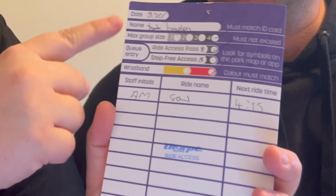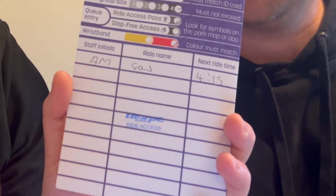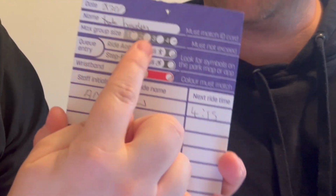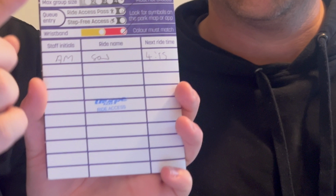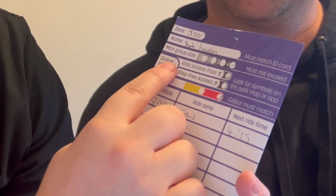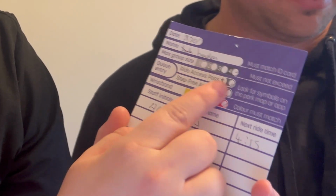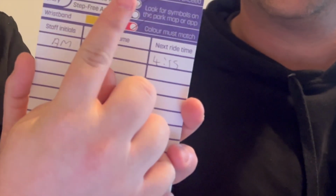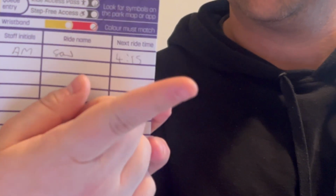Then on the back, this is where the staff write the date that you went, which obviously is completely out of date here. It has your name, and how many people in your group. You can have a max of 4 people, so that includes the ride access user plus 3 others. Then it says look for symbols around the park, like a standing man or a wheelchair, so that's whether you're step free or you can use steps. And here it has your colour, yellow or red, which again we'll get into later on.